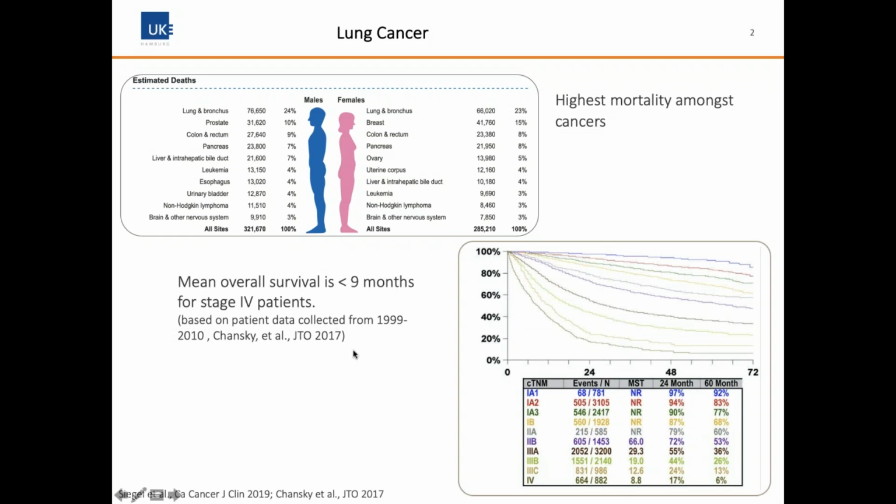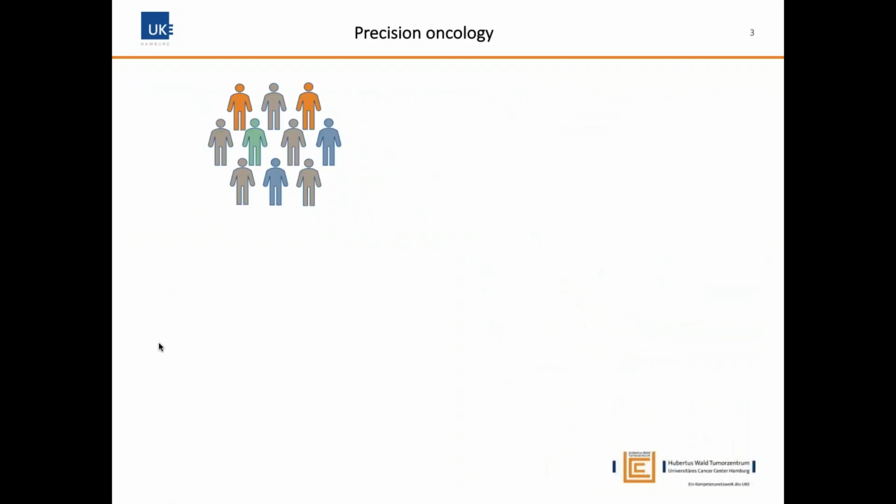At this point, I have to say that these data were collected from patients that were diagnosed between 1992 and 2010. So I believe that one of the main reasons why outcome has been particularly bad, especially also in lung cancer, is that for a very long time we really did not understand very well the huge heterogeneity between patients, even if they have the same cancer, for example, adenocarcinoma of the lung.